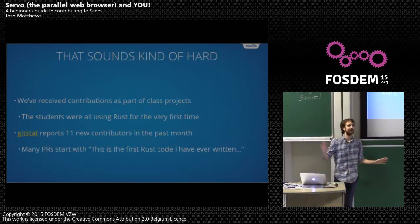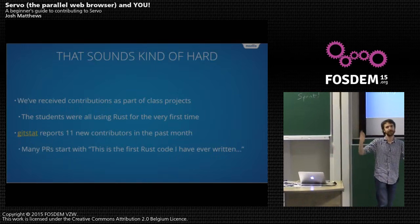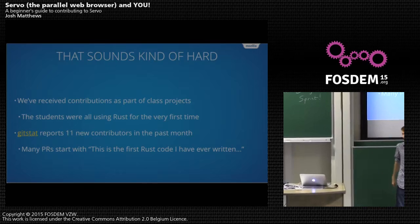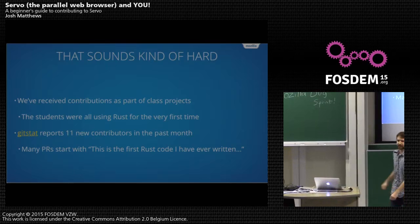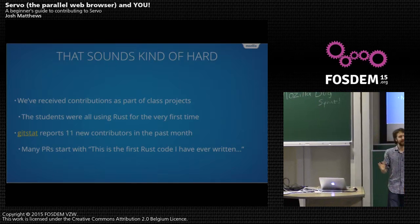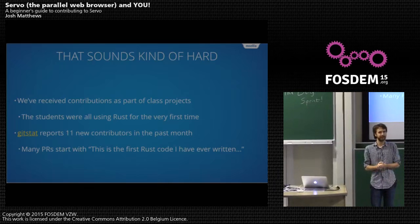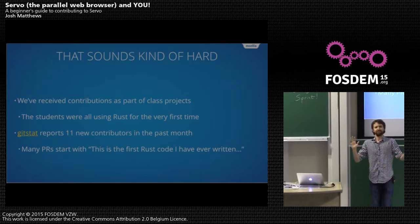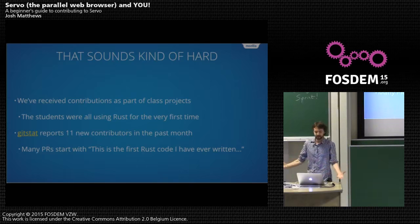Now, maybe you're looking at this and going, well, web browser design, you just told me about how complicated it is, and there's so many things. Maybe that's not for me. But I'm going to tell you, we have a really large crowd of volunteers, and in the past month alone, we had 11 new contributors show up, and a lot of their first pull requests on GitHub contained the phrase, "Now, this is my first Rust code I've ever written, so I'm probably doing everything wrong." I'll tell you, they weren't. They're really good. It's a language that you can pick up.